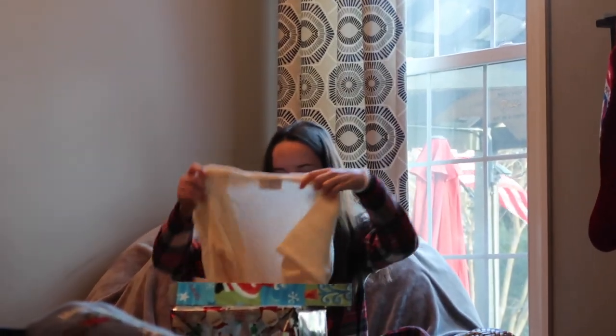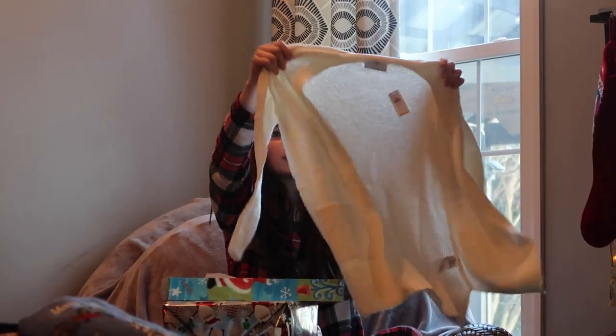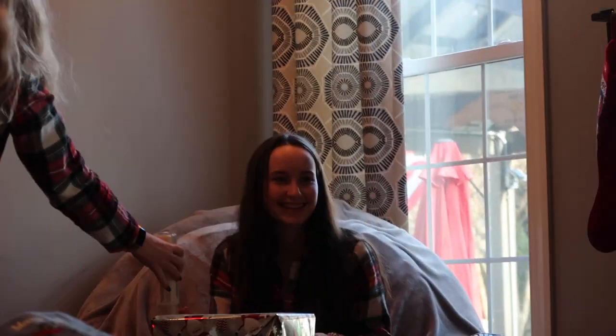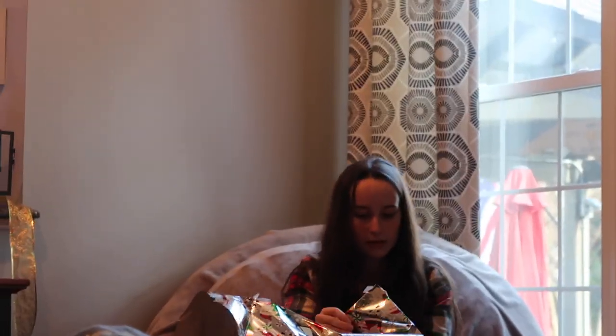What is it, Elle? It's a cardigan. Ooh. What is it? Stabilizer for embroidery. It's not that interesting. So it's really just all embroidery stuff. No, this one's not though. Oh, something different. Switch it up. Hey, Boomy.